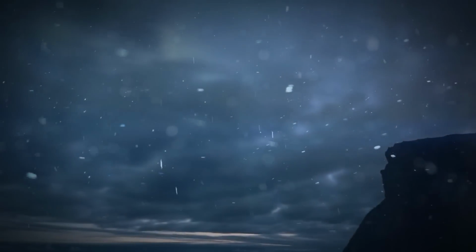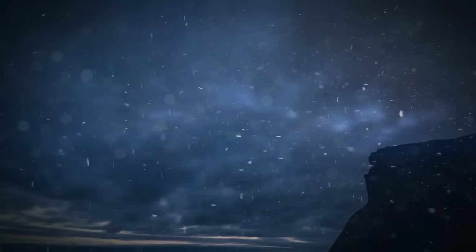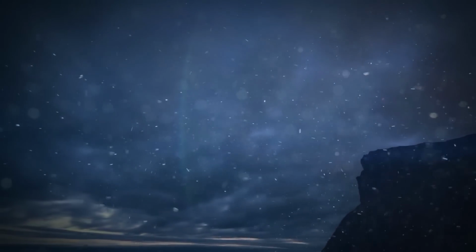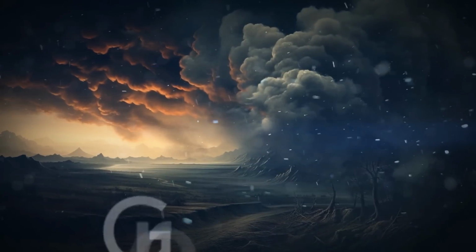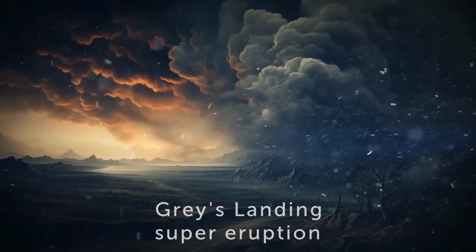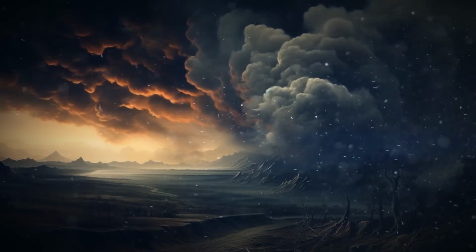The eruption was rich in sulfur, which is an effective sunblocker. That's why it soon got so cold that there was no summer in the whole world for the next several years. Animals couldn't find food and clean water. This natural disaster, called the Gray's Landing supereruption, was colossal. That's how researchers described it in their recent studies.